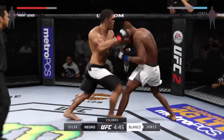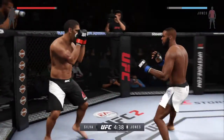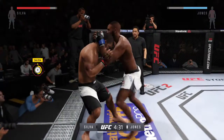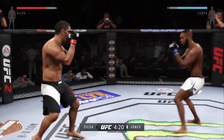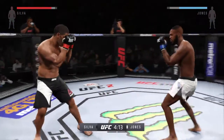One thing that Jon Jones loves to throw is elbows. He has really good timing with them, excellent technique, and he utilizes them in a very deceptive way. You don't know when they're coming until it's too late. Joe, you can hear Greg Jackson in the corner reminding Jones to keep his hands up.